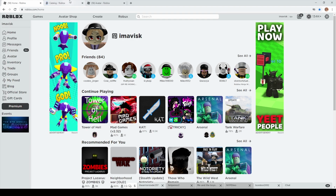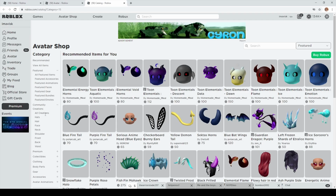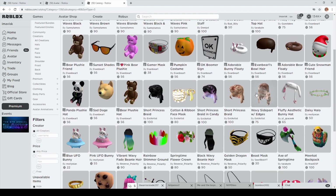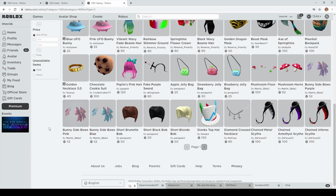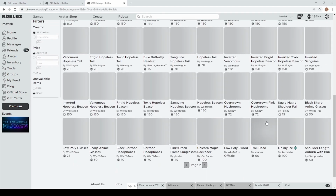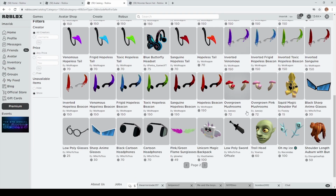Alright boys and girls, so there we go, background music is running, let's head over to the avatar shop and take a look at this pretty interesting and very disturbing looking Roblox UGC item right here. I think it's actually made by a star creator, so it's quite interesting to be completely honest with you guys. Let's just show the recently updated items and show the unavailable items as well, and we should be able to find this one I think on the second page. And yeah, we can already see it right there, the monster bacon hat.